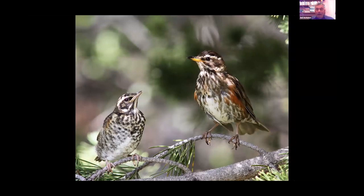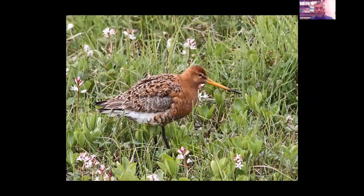And who doesn't love a redwing, particularly a redwing with a youngster in tow? So the Icelandic redwings breed in large numbers, not just in trees and willows and dwarf birches, etc., but also in the lupin beds. So there's lots of bright lupins there in the spring, which are not a native flower, but nevertheless have spread all around the island.